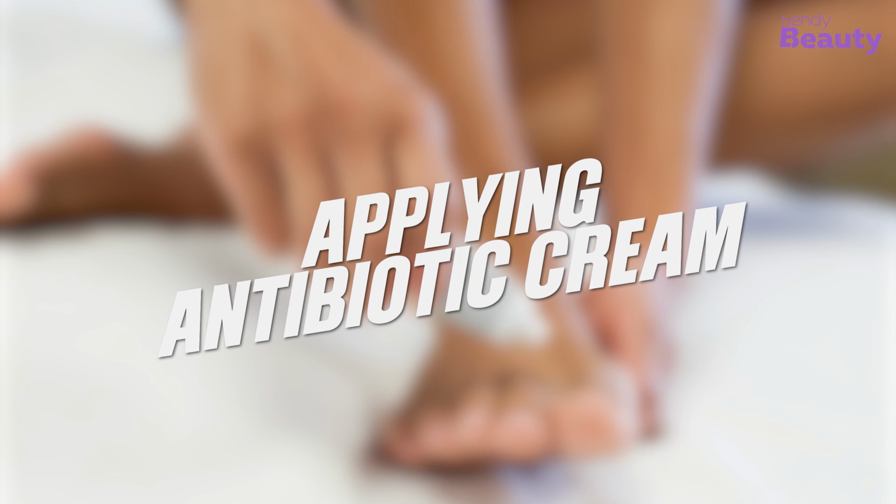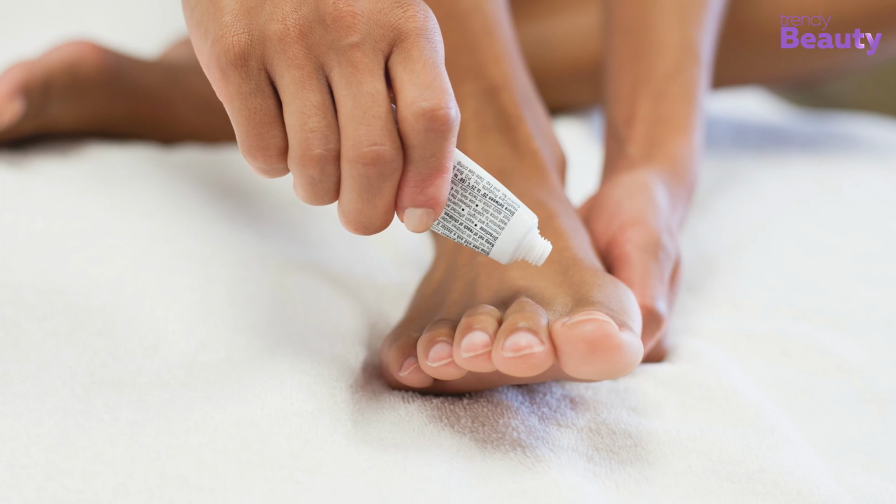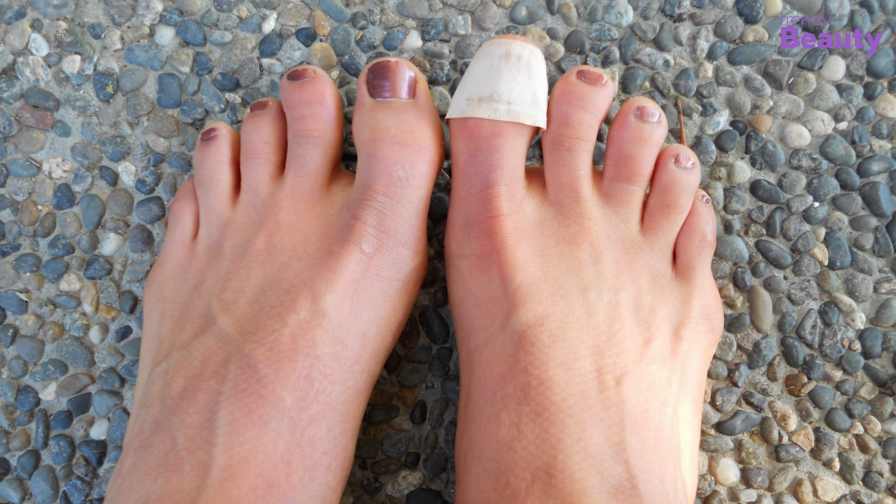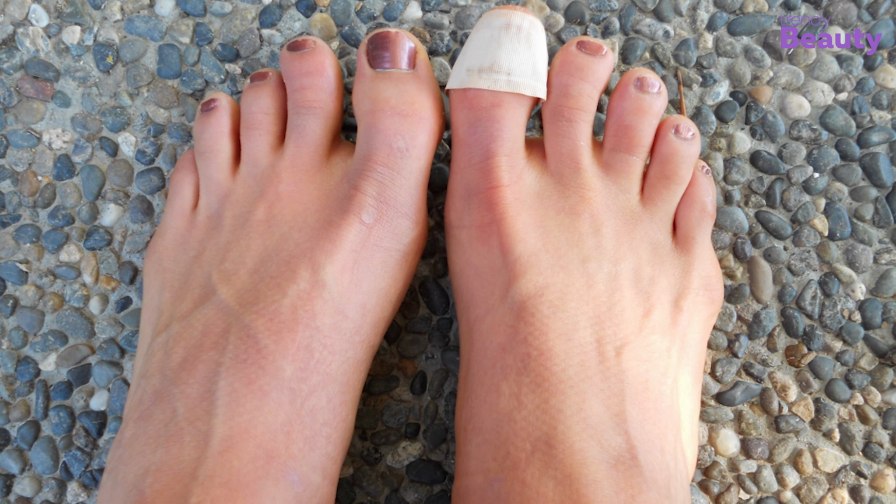Applying antibiotic cream. You can apply antibiotic cream on the affected and tender area and keep it bandaged to minimize the risk of any infection.